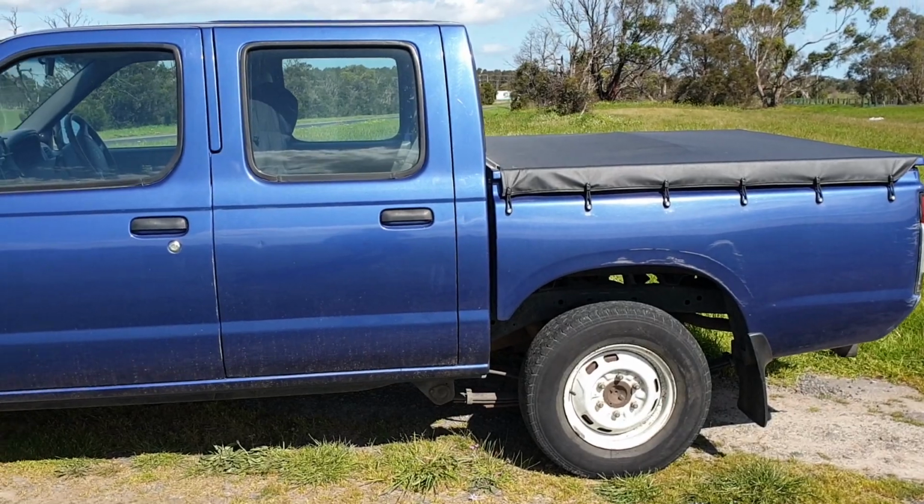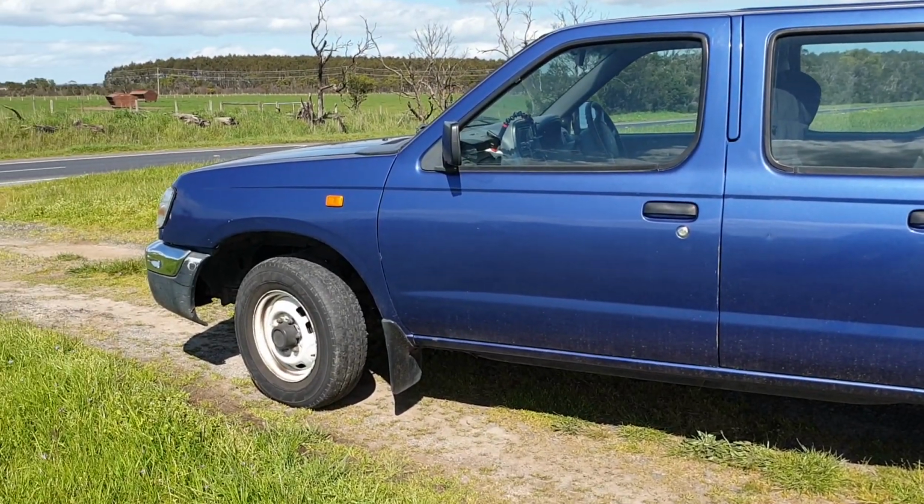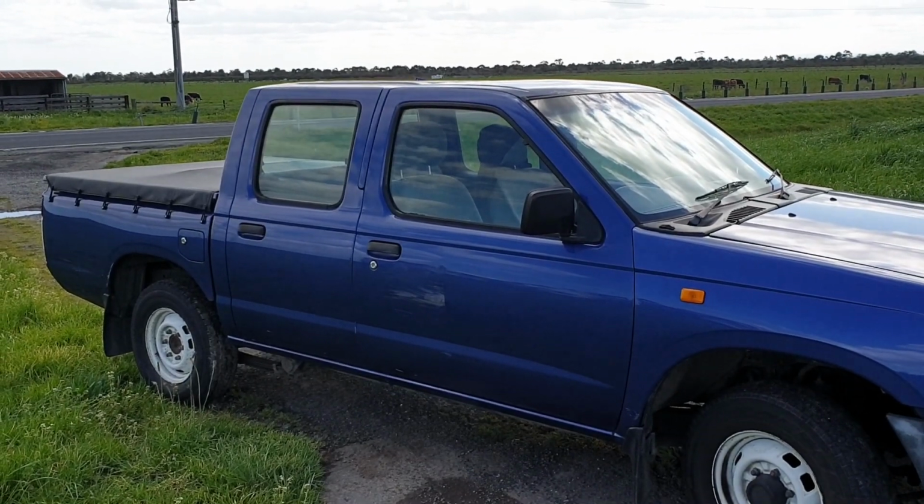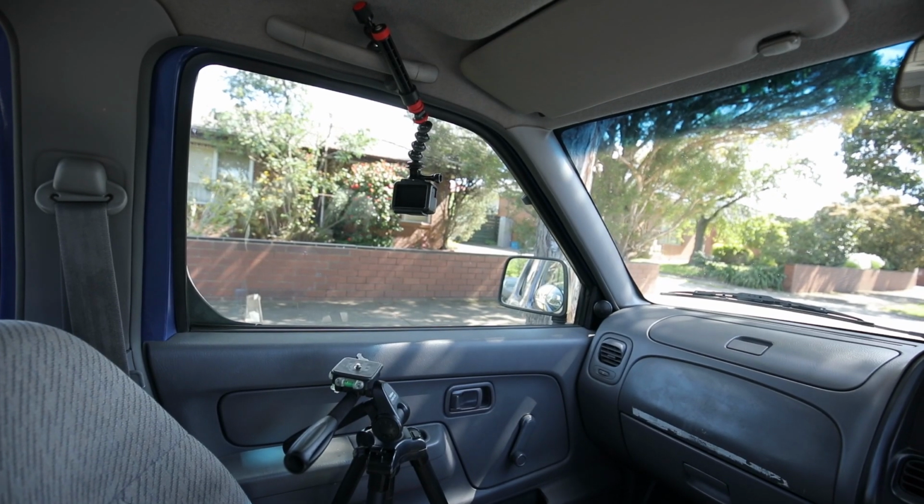This is Blue Barry. Barry's a Nissan Ute, that's what we call them here in Australia. Otherwise, you American guys might call it a pickup or a truck. Barry's nothing fancy or in the greatest condition, kind of like me, but he's reliable and I can fit a lot of gear in here if I ever need to move stuff around.